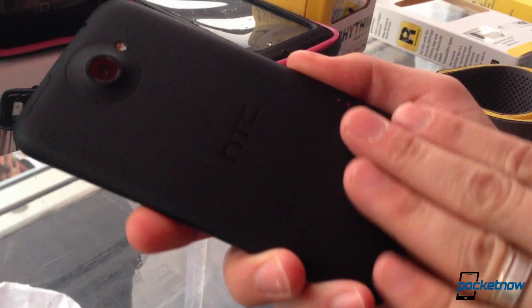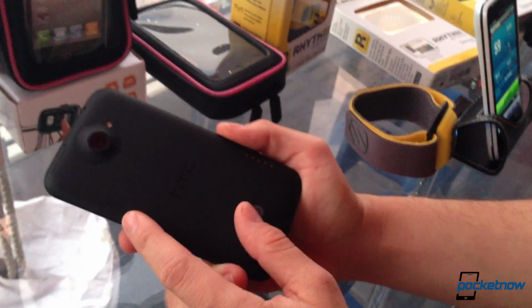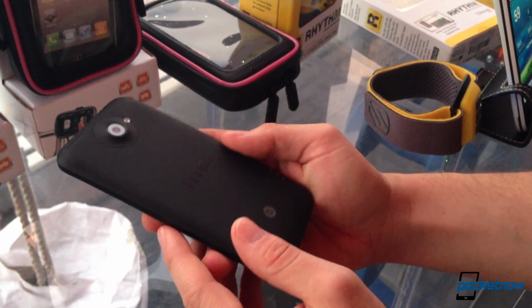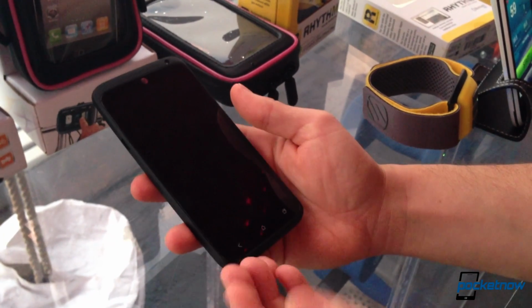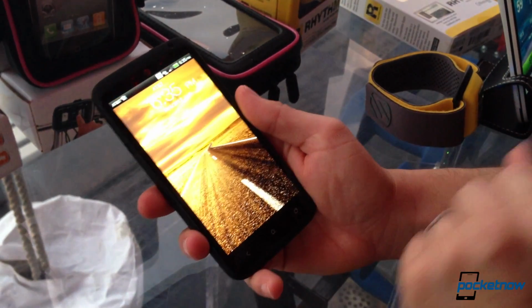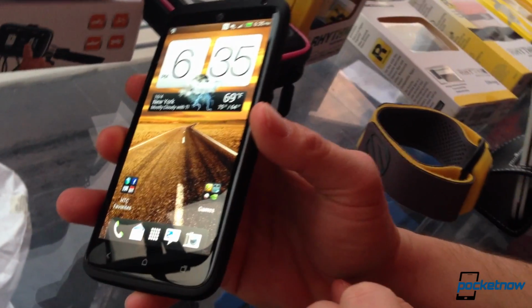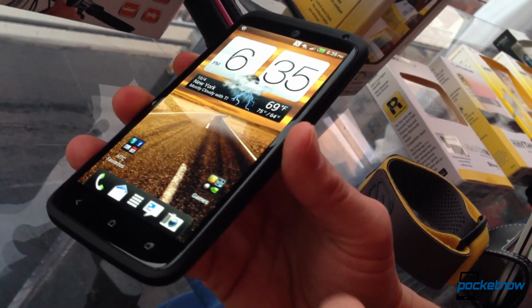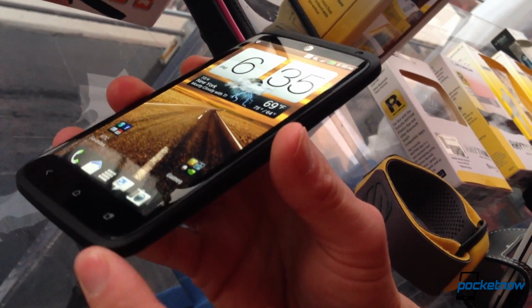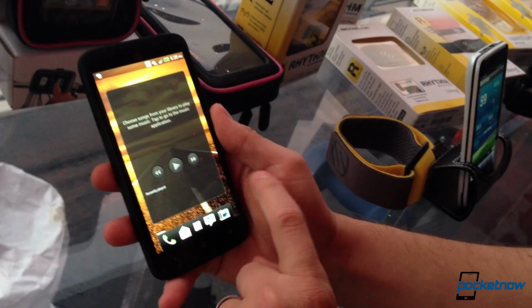Totally different feel here, not the polycarbonate, but a soft touch plastic that we've had on devices for years now. It just feels really nice in the hand. Beyond that, it's an HTC One X, but better. For example, we have the really nice screen that many think is better than the iPhone 5, better than anything out there, even the Galaxy S3. Tremendous viewing angles. I'm tilting it to the side so you can see how great the viewing angles are. This is the same screen as the One X.